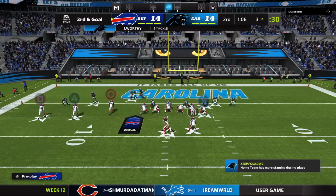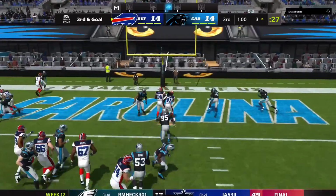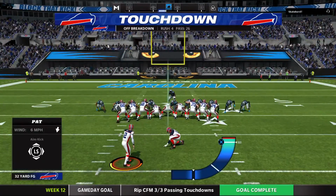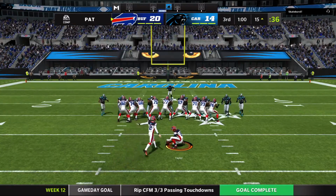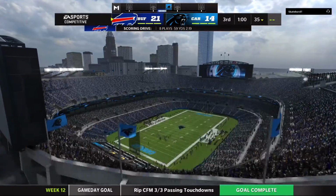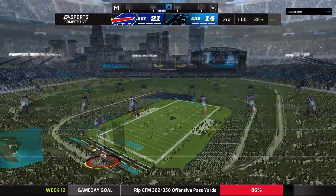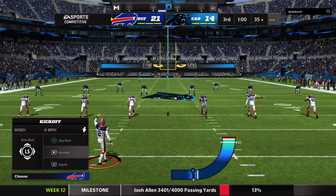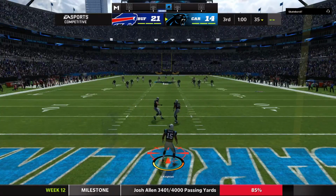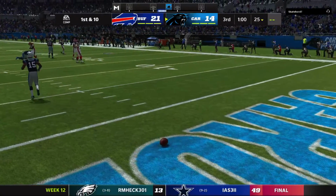This Carolina defense looking to keep him out of the end zone once more. Third and goal. Allen. And this is caught for a Bills touchdown. Alvin Kamara with touchdown number 8 on the year. And the Bills have broken the tie. Extra point by Bass, up and good. And the lead is now 21-14. After the touchdown, Bass to kick it away. And this will not be returned. It'll come out to the 25.